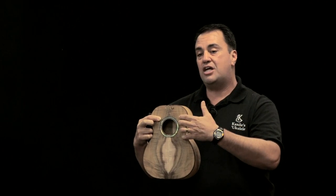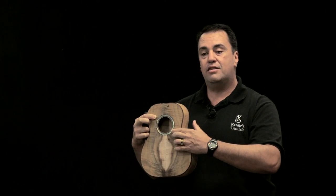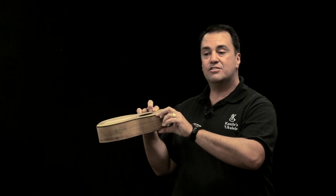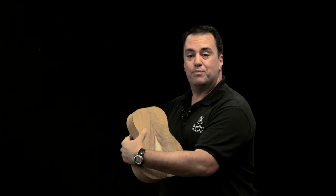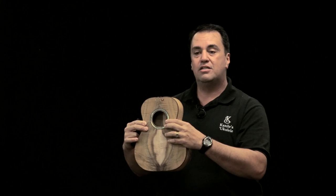We actually cut a channel into the curly koa and inlay the abalone, or inlay the raw shell, into the soundboard. The soundboard is 80/1000th of an inch. The shell is actually 50/1000th of an inch. So if we could see on the inside of the workpiece on this particular instrument, you wouldn't see the shell.